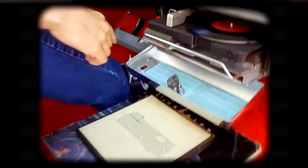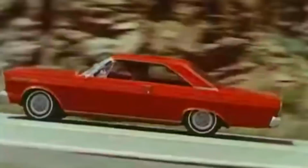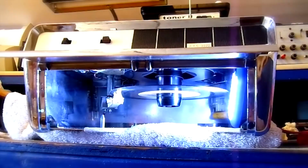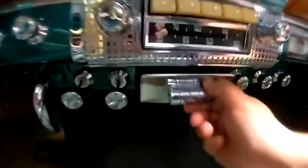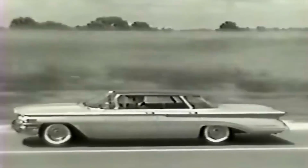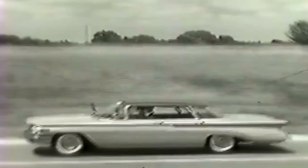The vibrations and bumps from driving caused the needle to skip, leading to damage to both the records and the players. Additionally, safety concerns arose, as changing records while driving was distracting and dangerous. By the 1960s, in-car record players fell out of favor, giving way to more reliable alternatives like 8-track tapes and later cassette players, marking the end of a brief but intriguing automotive experiment.